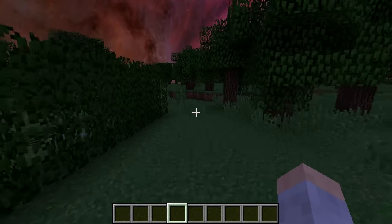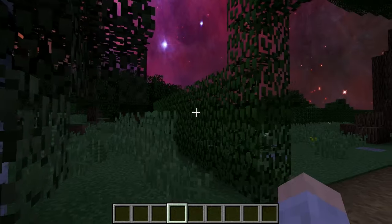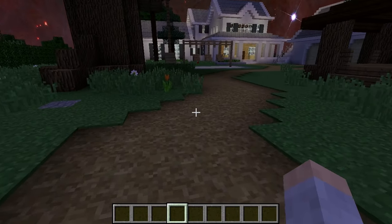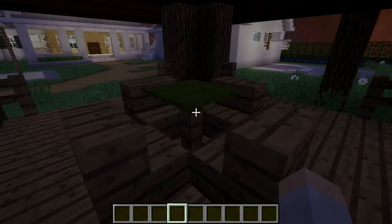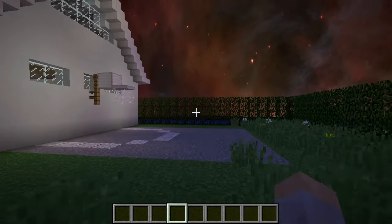Almost to the front. Almost. Okay. Here's the front of the property. Ooh. Walking onto it the first time. There's a nice tree. Over here, a nice little gazebo. Sit down around the table. Hey, look at that. A basketball court.